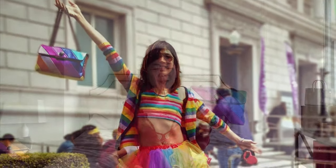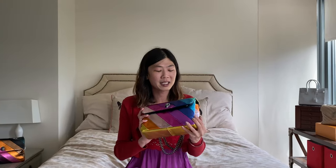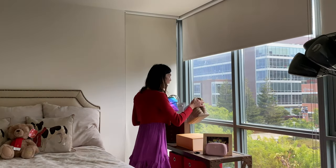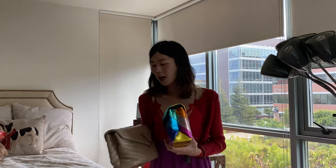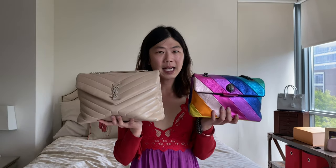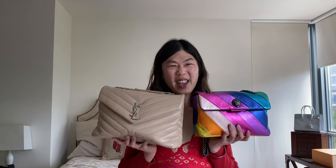But yeah, it's very resistant and it's gonna last a very long time. Like I said, this bag is kind of similar to the Saint Laurent Lulu, maybe not in the size that I have. This one is the Saint Laurent Lulu in the size medium. And of course this is bigger. I think the size small would be a little more comparable to this, but as you can tell, they have very similar silhouettes. They both have magnetic closures and flaps and quilts.